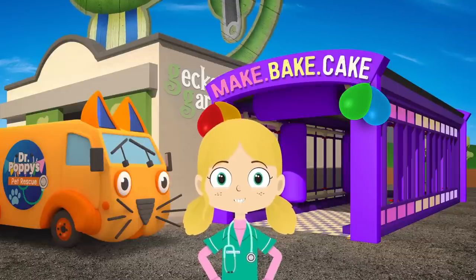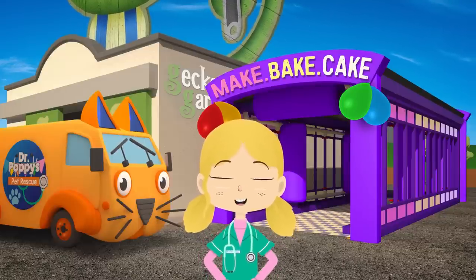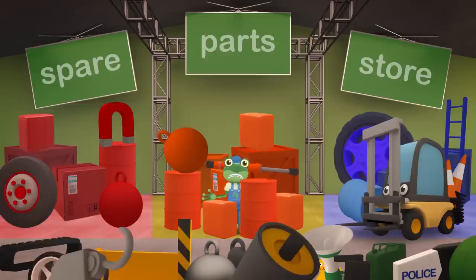I wonder if Gecko has found those cones yet. Oh dear, the traffic cones are orange. We've sorted out all of the orange things, but still can't find them. Keep looking, Florence. They must be here somewhere.